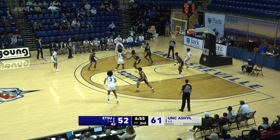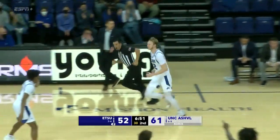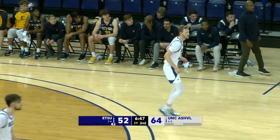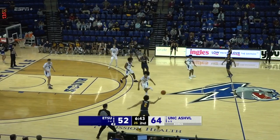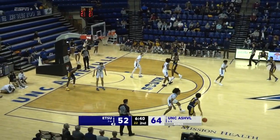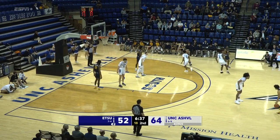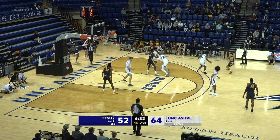Thorpe looks low, kicks out, open, three, splash. Ooh. One away for 200. Cody Jude, as you mentioned, continuing to climb the chart, sitting at 199 for his career. Asheville by 12, King with 18. King's got 9 points on 3 of 4 shooting.